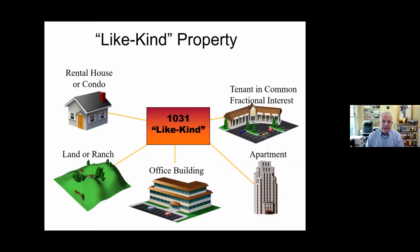The answer is yes. I can sell my interest in real property, do a 1031, take my half and go buy something. Dana could sell her half and do her own 1031 and go buy something else. Or she could take her half and cash out and pay tax on her portion. So when you look at the fractional interest, you start to get into scenarios.